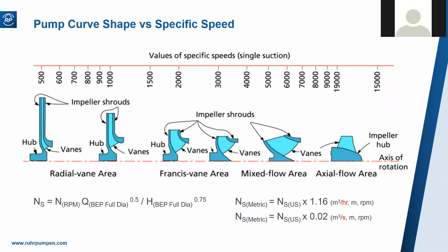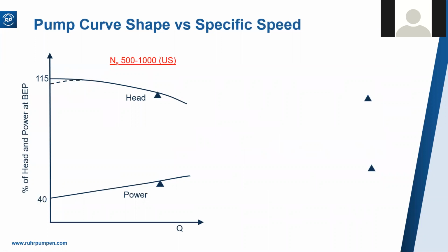I'm now going to show you 5 different curve shapes. The first will be for a specific speed of around 500. Now, these impellers are low flow, high head, frequently used on small pumps, 1 inch, 2 inch, 3 inch pump discharge sizes. They have a fairly flat curve, 10 to 15% head rise to shutoff.